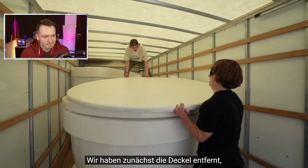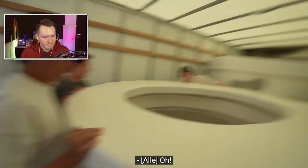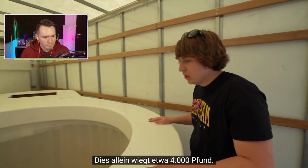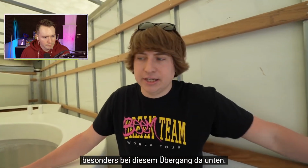We'll fix it later. We started by removing the lids because they're the most fragile. It can break really easily. Oh! Luckily, the lids are extremely light, and we were able to get them unloaded without breaking them. Now it's time for the impossible part. This alone weighs about 4,000 pounds. Somebody could get seriously hurt, especially on that transition down there.